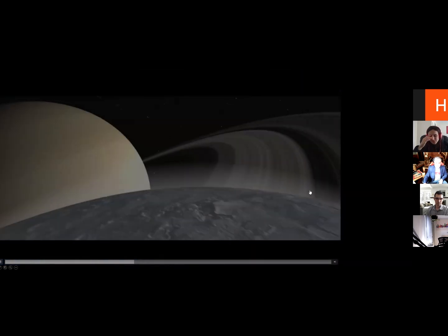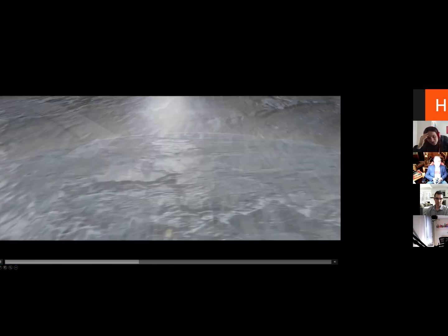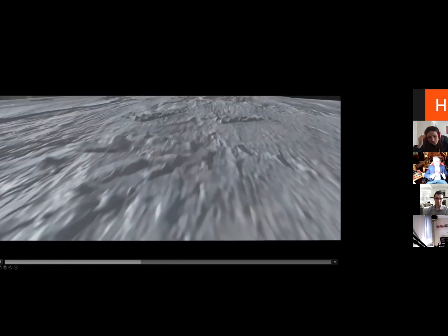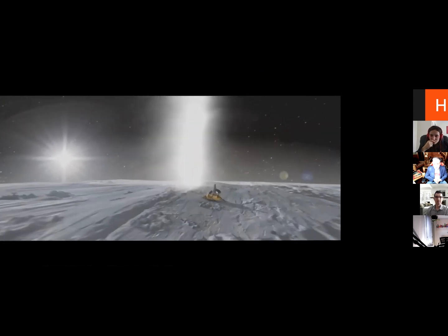Where there's water, there might be life. Let's take a journey. That was not a great day for me. I found out my cousin basically died the night before. But anyway, so when we land on the surface, you can see how it flipped around to be the South Pole. Just to give the proper context.